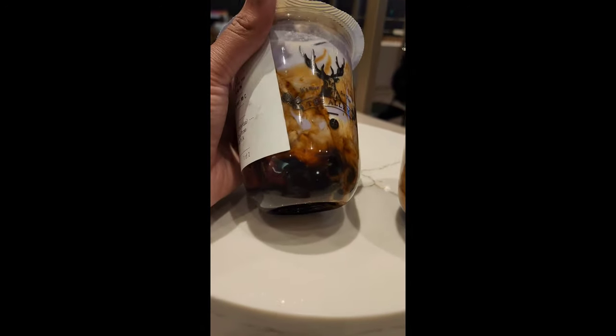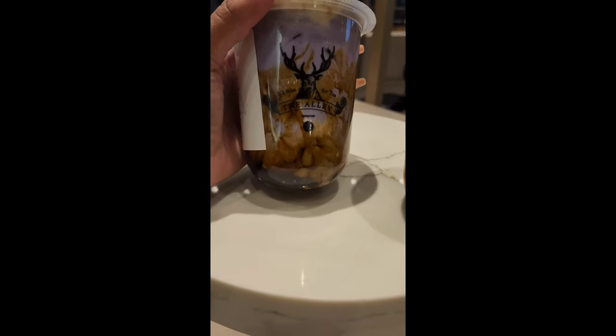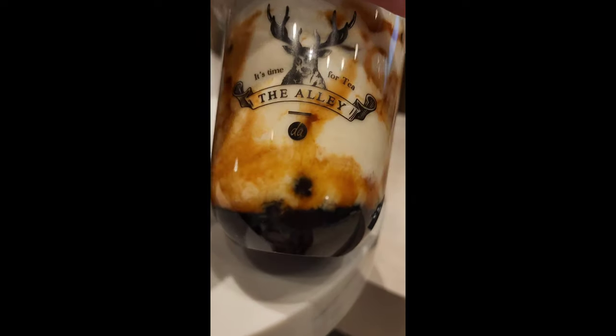And Christian had this foamy milk one. They were both disgusting. I'm sorry. It wasn't my cup of tea. Christian enjoyed his for like 5 sips, and then he was just like, yeah, no, I don't like it, baby. So we ended up throwing it away.